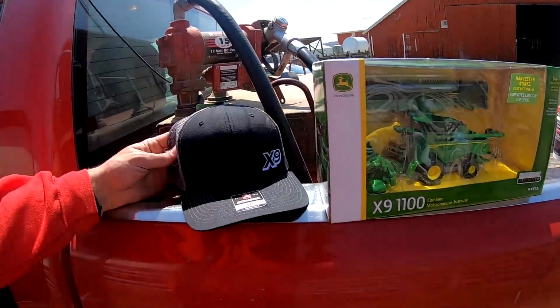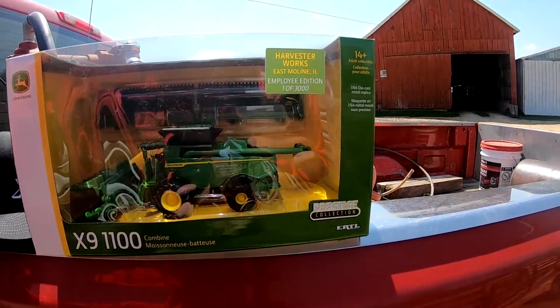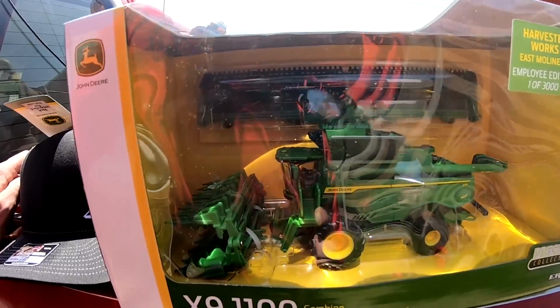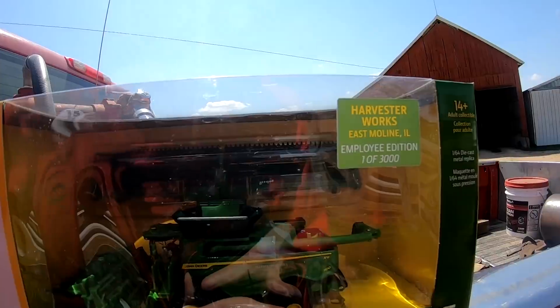And look what I just got. Sweet hat, but even sweeter, 1 of 3,000 employee edition John Deere Harvester Works X9 1100 combine, folding C16F corn head, and an HD 45R draper. That is awesome. That is pretty sweet. I am proud of that. I don't know if I'll ever unbox it or anything, but that is just cool. Anyway, let's go ahead and swap my stuff over from the truck into the car and get the sprayer out, get that fixed up, and get the sprayer moving.